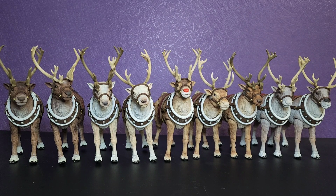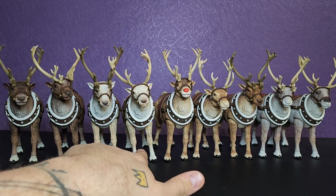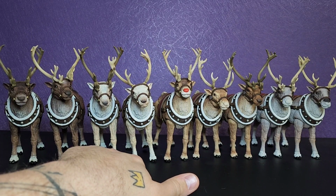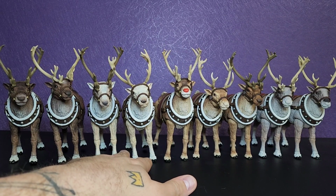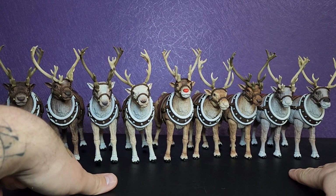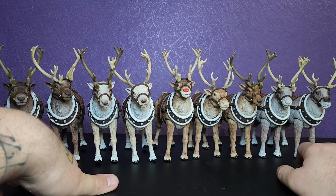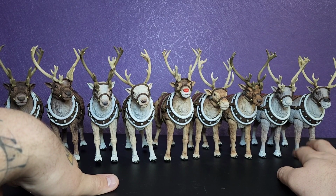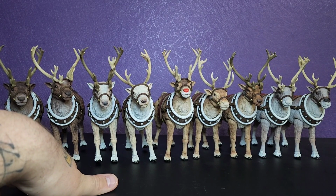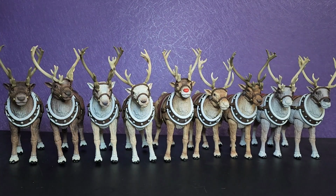But yeah. So I believe this was the Donner box. I know the white one was Cupid. Or Comet. I mean, Comet was the white one. Donner was the dark one. Dasher was this one. And... oh, man, I'm so close. I don't remember and I don't have the boxes with me. Whatever. It doesn't matter. I've explained it, I think, well enough.